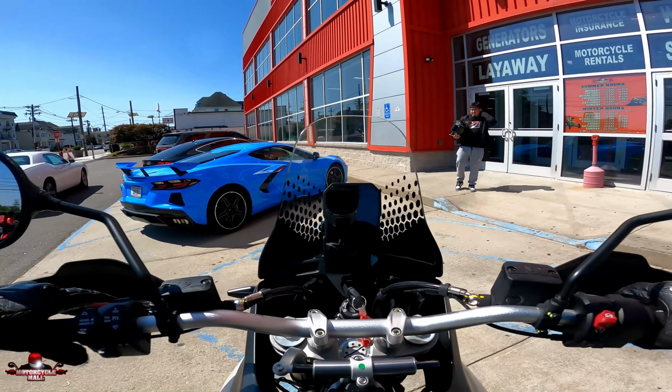Uh-oh, who got my car over here? Well, I can hear the exhaust popping a little bit. Oh, man, handling these bumps. It handles these bumps like nothing. It's almost weird to ride a bike that can handle bumps like this.